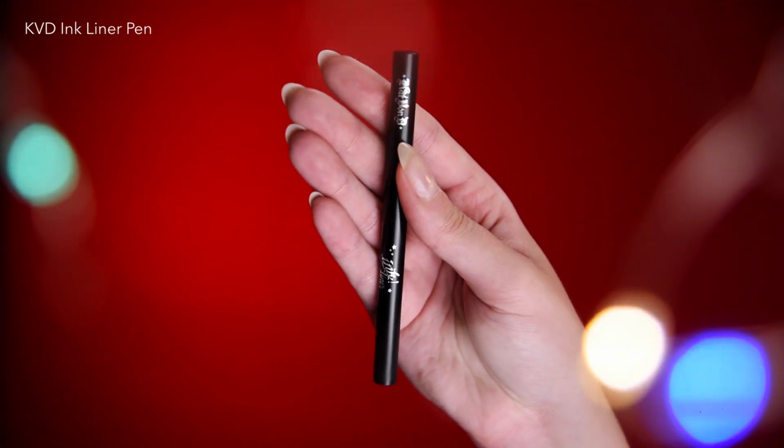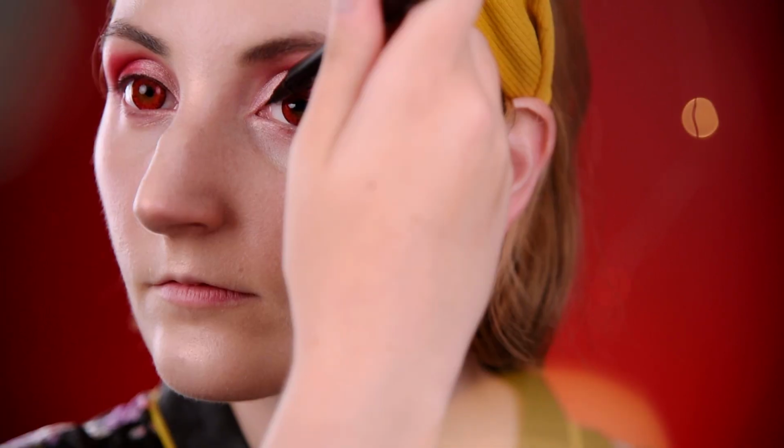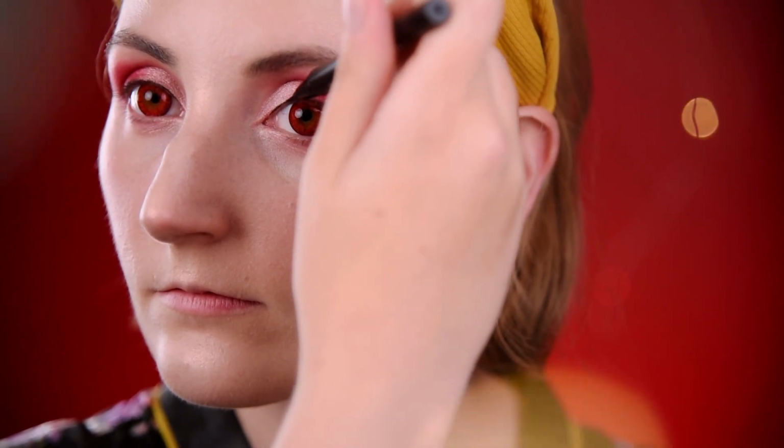Let's move on to eyeliner. I'm using a pen, but use your fave black liner. Thinly line your upper lash line, keeping close to the lashes. Then make a small downwards flick that slightly extends the edge of your lash line. Then repeat on the other eye.